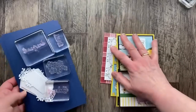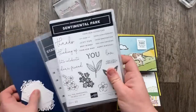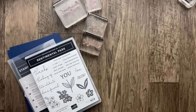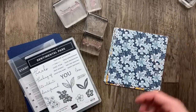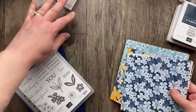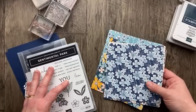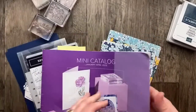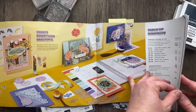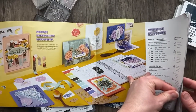We are using the Sentimental Park bundle and the Regency Park designer paper. This was one of my favorite suites in the catalog, and I really haven't used it a whole lot yet, so I'm excited to jump in. It's on our list to show for Sunday stamping, so we'll be sharing some more videos.